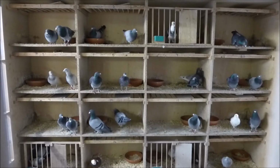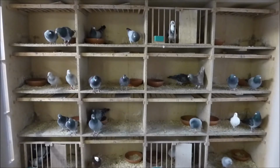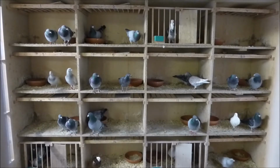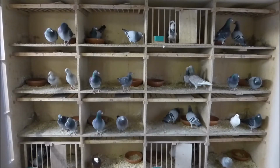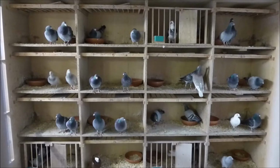Obviously there are a lot of new pairs in here, and I said there were 50% new pairs, but actually I think there are slightly more. As you can see, we've got everything out apart from 3 boxes, although these 3 boxes have all been out in the days previous. We've had a few minor issues, nothing major.